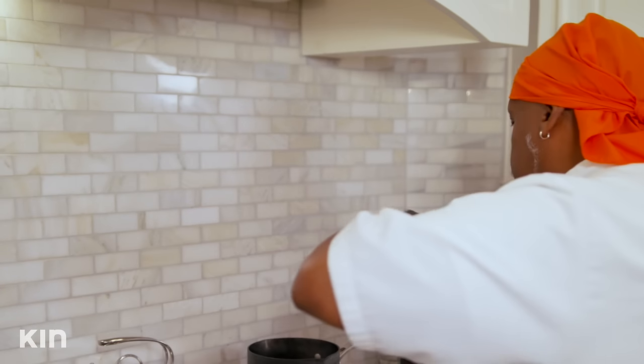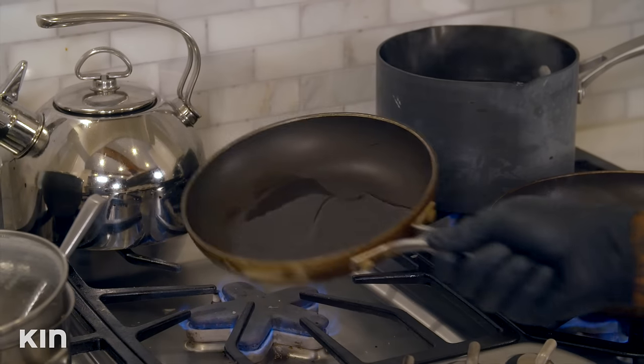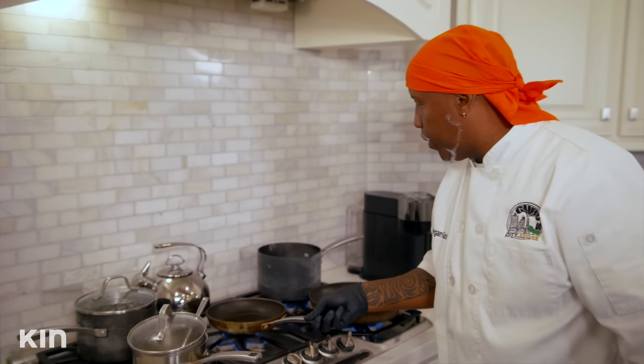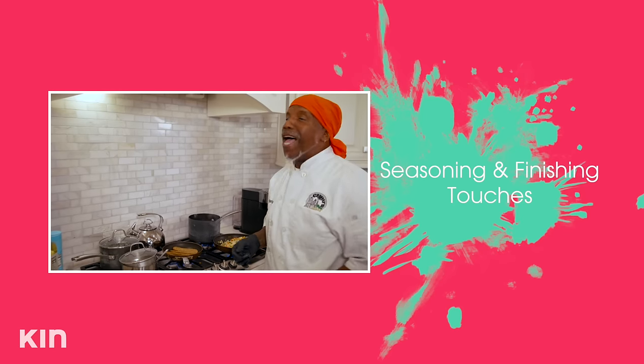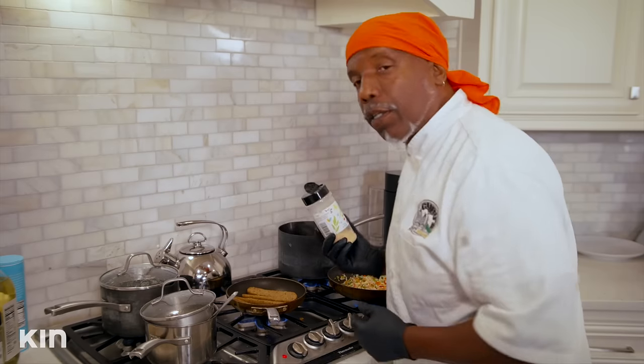Okay, so I'm about to get started on the sausage. With the sausage, we're gonna add a little bit of the safflower, like I told you, high heat oil. Get that going in the pan, coat the bottom. Real simple, light. It's seasoning time. It's good seasoning time. What I like to do is season everything at the same time so that we can take advantage of the thermal, the heat.